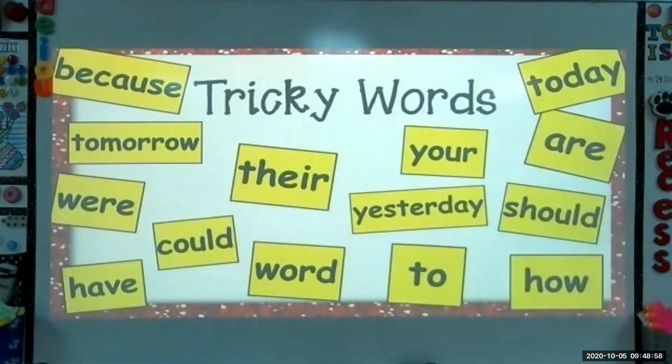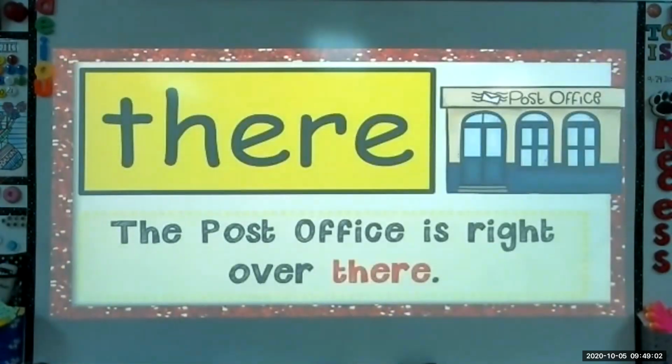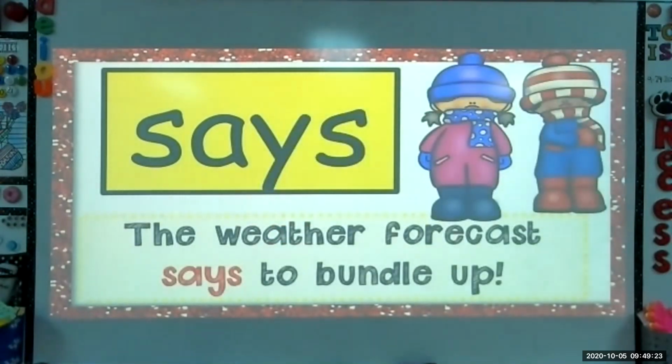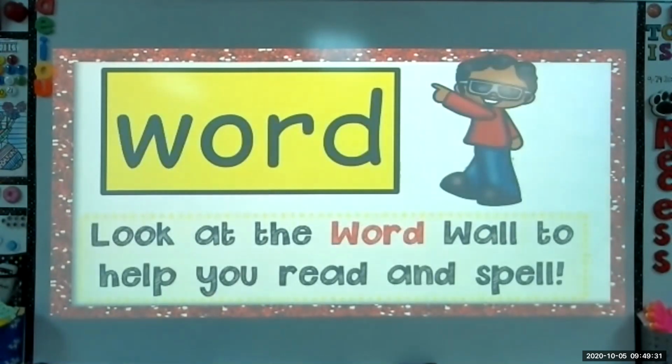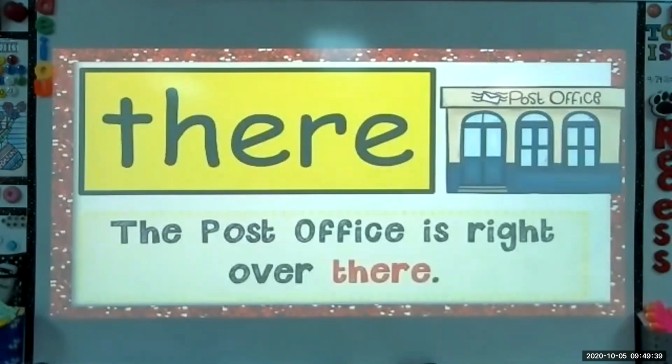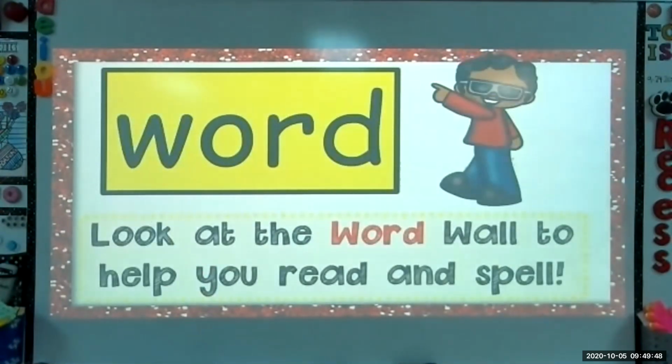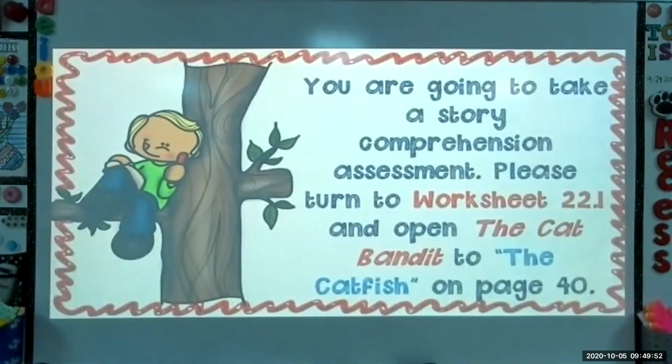Okay. Our tricky words, we're going to go over some tricky words. Tricky words do not play by the rules. Our first word for today is there. The post office is right over there. Said. Ava said it was her birthday. Said. Says. The weather forecast says to bundle up. Says. And word. Look at the word wall to help you read and spell. Word. Let's just say all of these with me, please. There. Said. Says. Word. Good job.